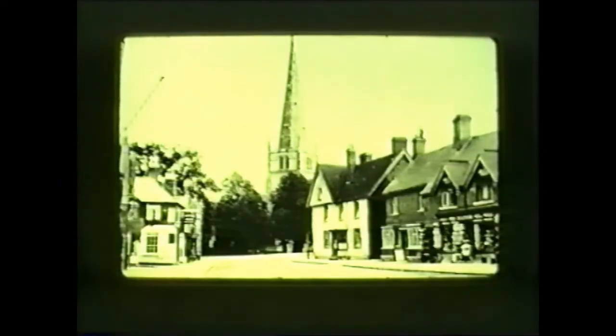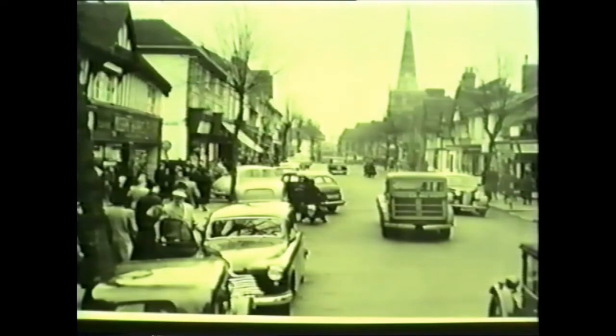A similar view in 1902. The Mason's Arms is on the left. Alcock's Emporium was still there. Fifty years later, the village had become a bustling town.